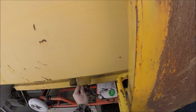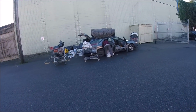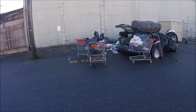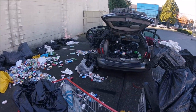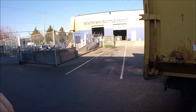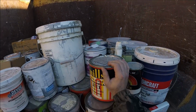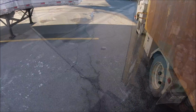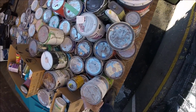Look at his car here, on the hood. Let me see that. This is like packed, back seat, front seat. Mr. Bottle Man. Okay, I'll show you the inside. There's my cans here, you can see them. A lot of cans. Okay, they got me. Bucket here, so it makes it easier.